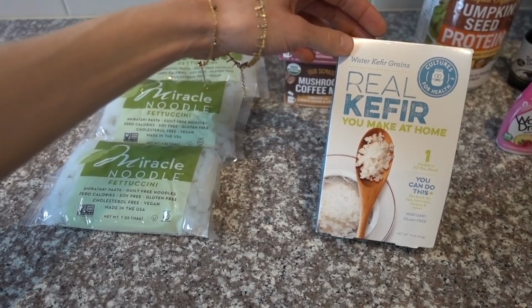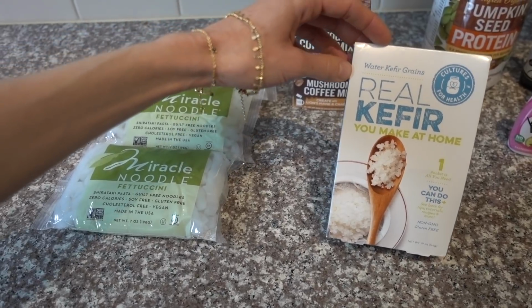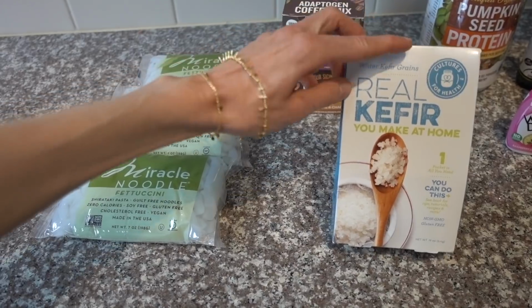And then, I don't know, this came into my brain waves by virtue of some kind of wellness blog thing or something, and I thought, oh, I just have to have this. This is the Cultures for Health Real Kefir Make at Home.